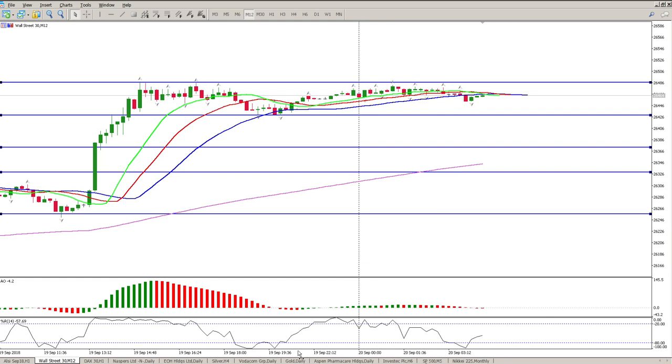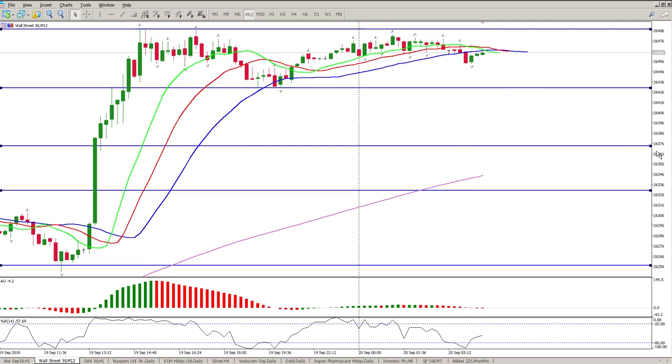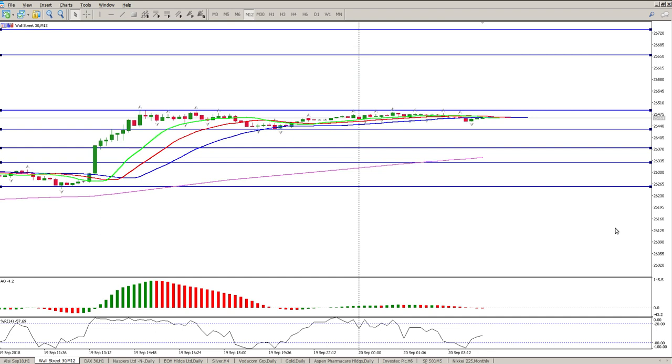Right, but with the oscillators looking like they are at the moment on the 12 minutes, I would suspect that we probably will move to the downside a little bit more and come down to here, get some divergences, and then it's going to be long. Okay guys, so that's my take on this at the moment. Still looking for longs, and we're targeting the all-time highs. That's where we are with this at the moment.